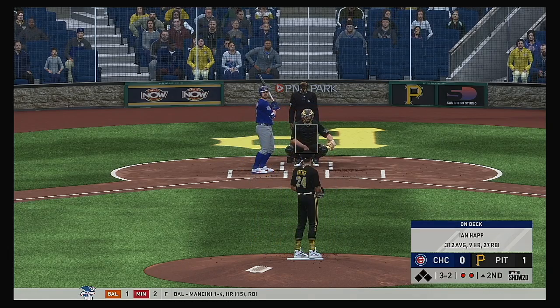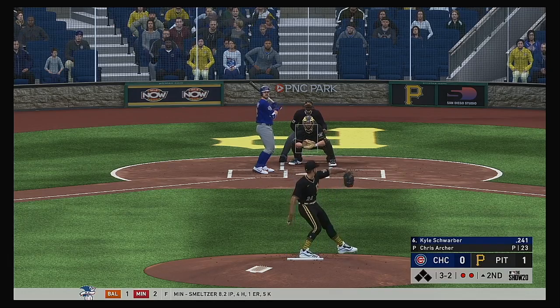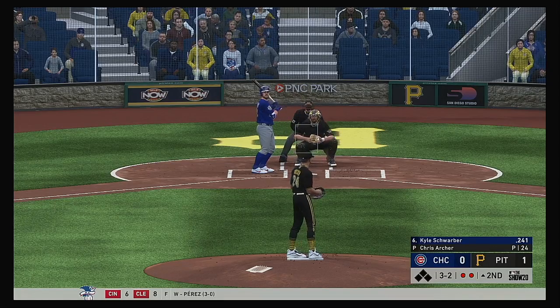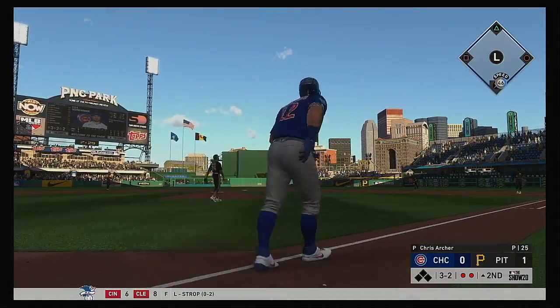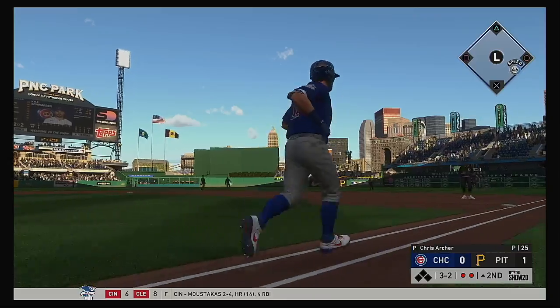Just missed with the 2-2 count, and it runs full now. Hit hard to the right side. Foul. The payoff pitch one more time. Is belted, and take a look at this. Deep to right center field, and it's gone!